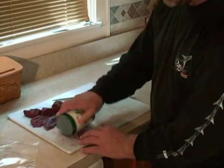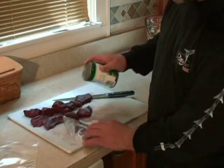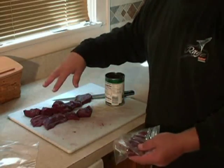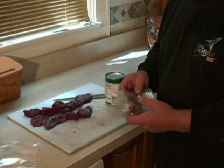Keep it in the baggie. That just keeps it from spreading out. There we go. We've taken that piece of meat and pounded it out flat. I'm going to do that to all these, and we'll get back here in a minute, and then we'll get ready to cook them.